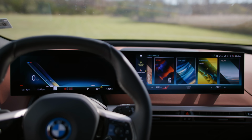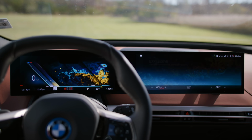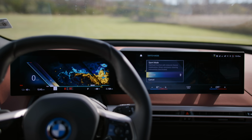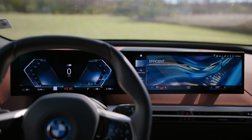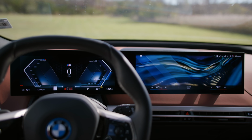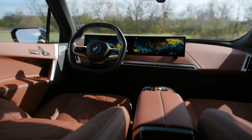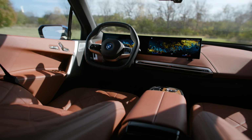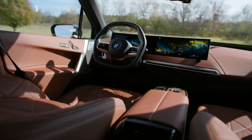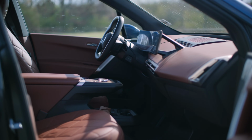So you're choosing expressive, efficient, sport, relax, or your personal setting. It changes the display, the wallpaper, and the gauge cluster mode. And if you have the Iconic Sounds package, or you've downloaded or bought it as part of the car, it adds the Renzo Vitali and Hans Zimmer designed sound profiles when you're driving. I played them during the intro of this so you can see what that sounds like.